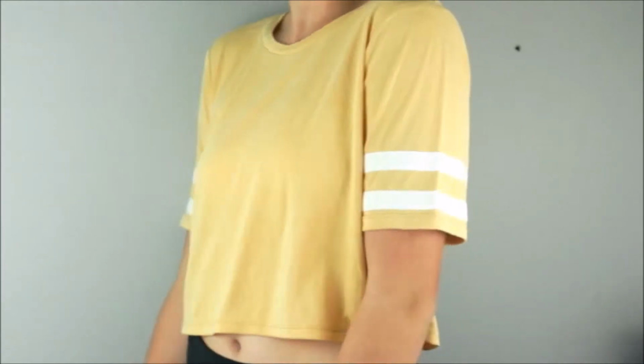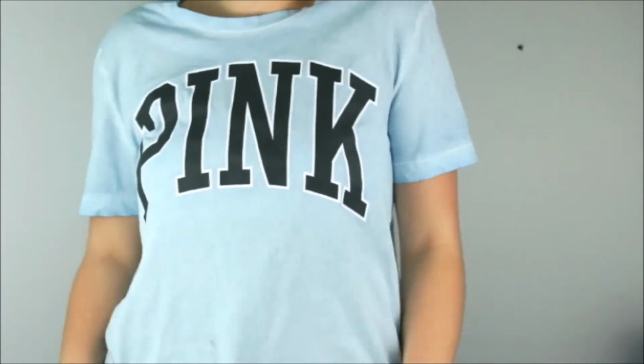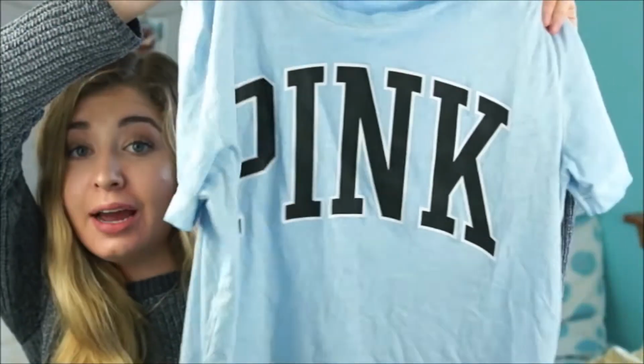Another thing I got from Forever 21 was this super cute yellow shirt, and I'm so freaking excited to wear this. I should have worn this in the video, but it is adorable, and I'm going to wear that in my next photo shoot or something. Another thing I got from Victoria's Secret was this super cute pink shirt, and I'm in love with this. I don't know why, but this is just the cutest shirt ever, and I love the color, and it looks so good with black jeans and my Superstars.